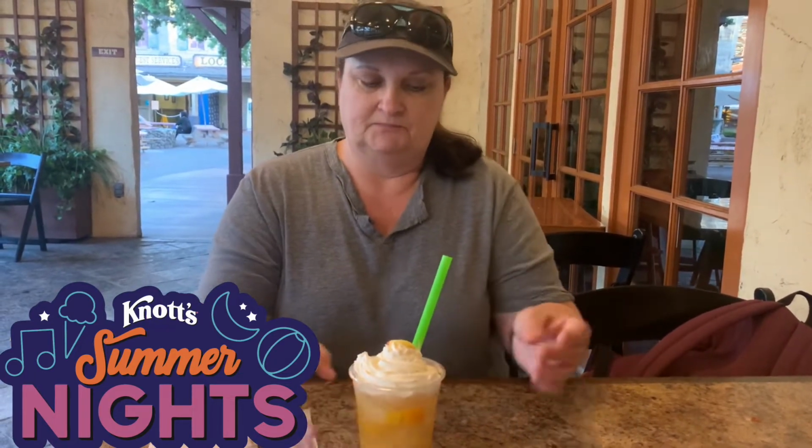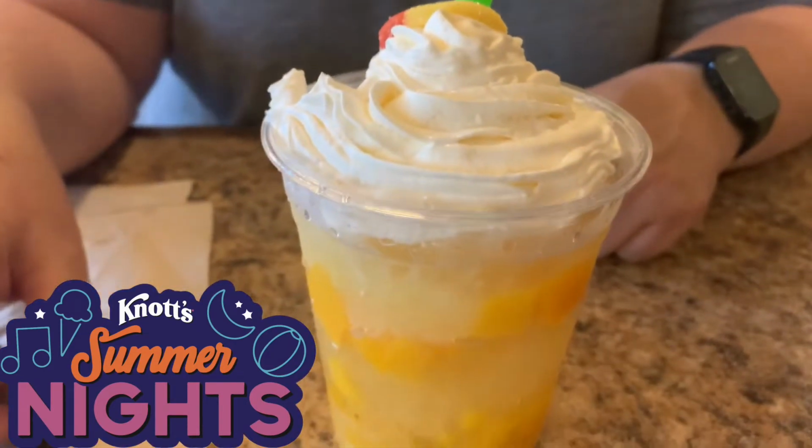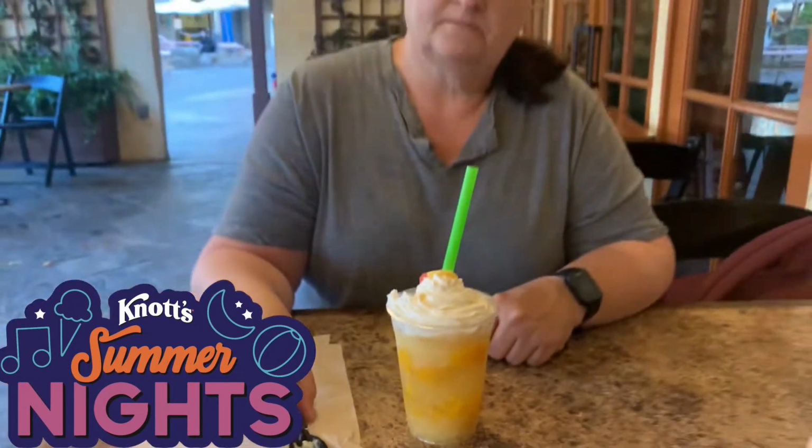And you can definitely share this too because it's big. It's not like a traditional shaved ice. It's not like Hawaiian shaved ice, but it is pretty cool looking. And there's a lot in it, and I think for the price, it's a good deal. I think it was $8.50 and then 20% off with our discount, so like $7.